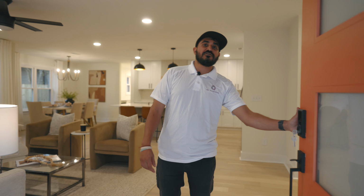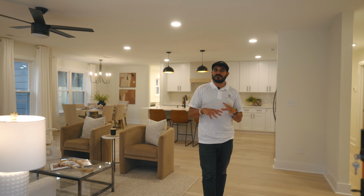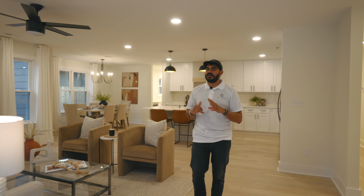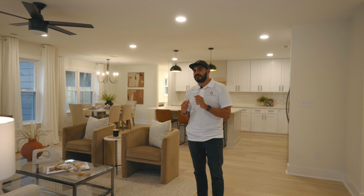Hey guys, so as you're coming in, you're gonna notice a lot of similar elements to our flip next door, but we also did some really crucial differences in this house, and definitely wanna highlight those and show how a little bit of change made the layout completely different. So when you walk in, you have a living room to your right.